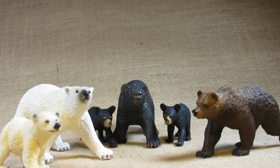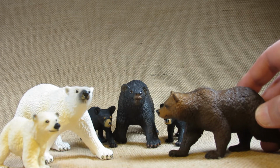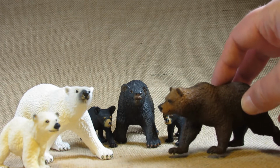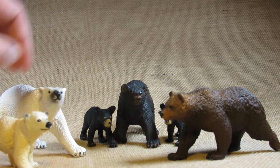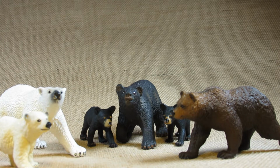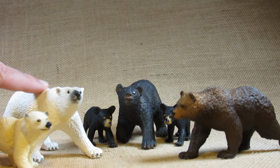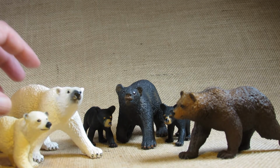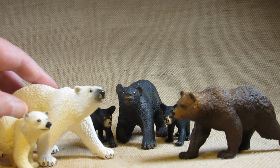The grizzly bear is one of the many subspecies of brown bear. There's grizzly bears, there are brown bears, there are Kodiak bears, and many other kinds of brown bears. And black bear, now I think this is meant to be a North American black bear. Now out of these three types of bears, the polar bear being a marine predator, which I think is rather recent. Before that, I think it was considered a land predator. This is perhaps the largest bear, or one of the largest bear species in the world today.